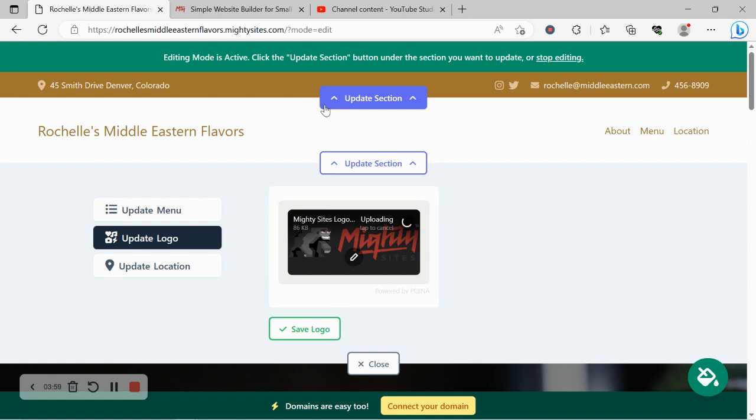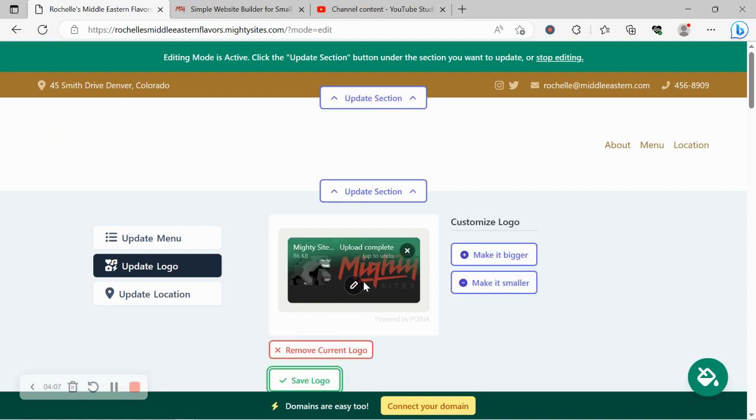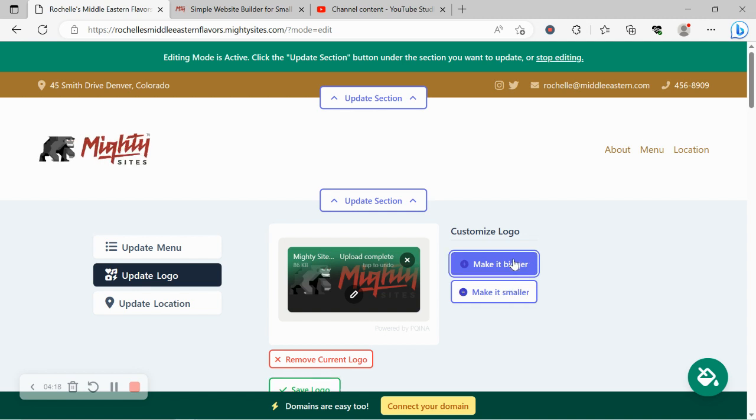Logo has now been uploaded just about. Let's wait for that to upload. There we go. Click on save. If you want to crop your logo, maybe add filters, frames, decorate it, click on the little pencil over there. I'm going to make my logo slightly bigger. Let's check it out. Awesome. Let's move along.